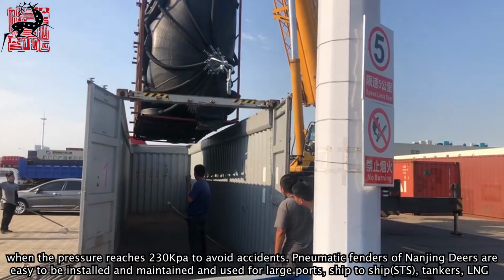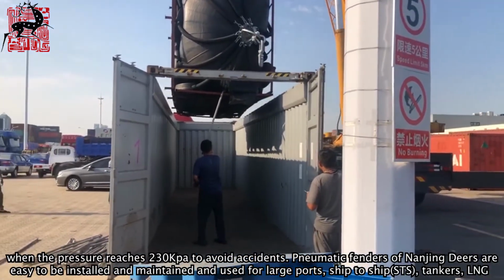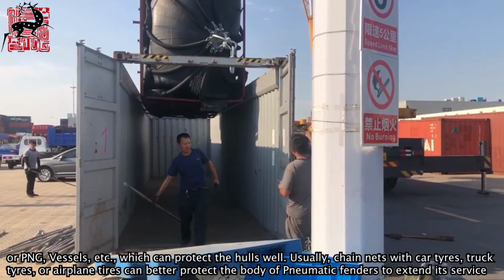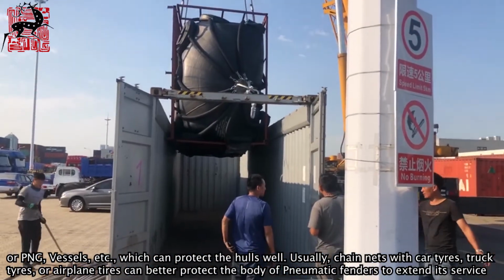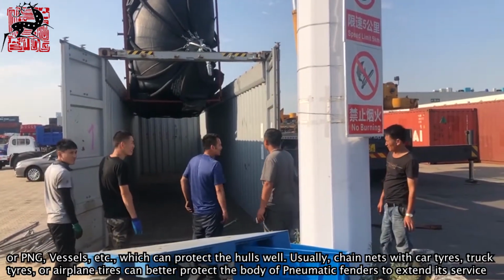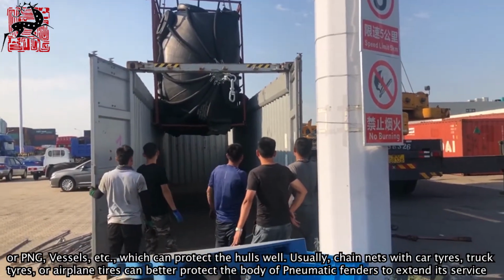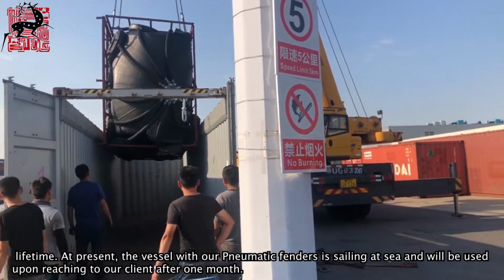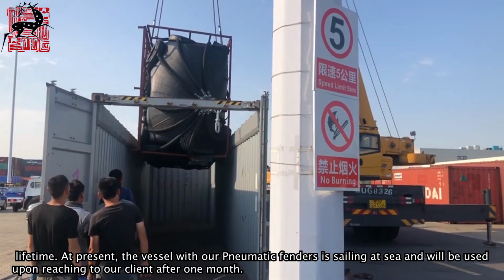Pneumatic fenders of Nanjing Deers are easy to be installed and maintained and used for large ports, ship-to-ship STS, tankers, LNG or LPG vessels, etc., which can protect the hull as well. Usually, chain nets with car tires, truck tires, or airplane tires can better protect the body of pneumatic fenders to extend its service lifetime. At present, the vessel with our pneumatic fenders is sailing at sea and will reach our client after 1 month.